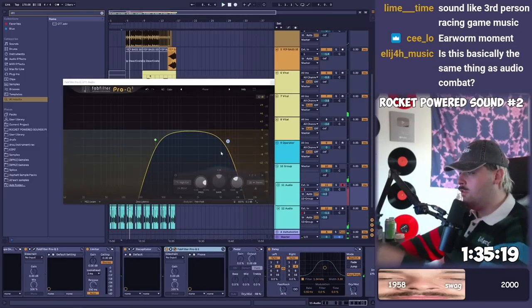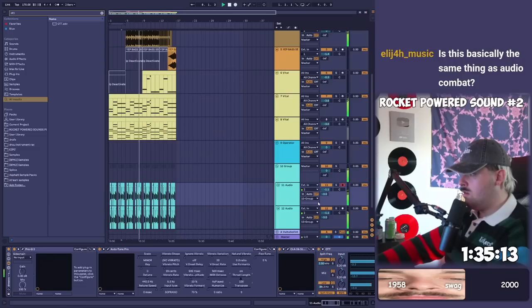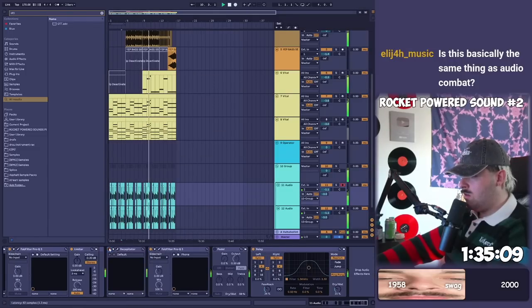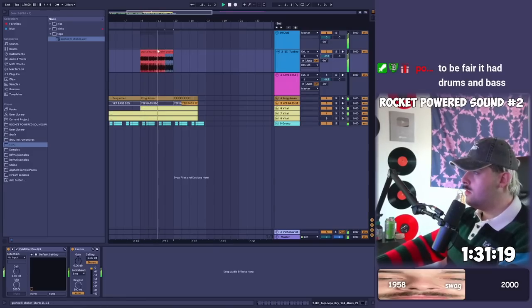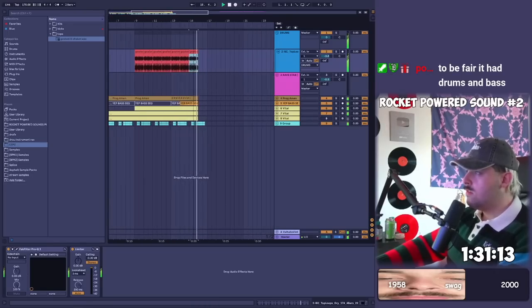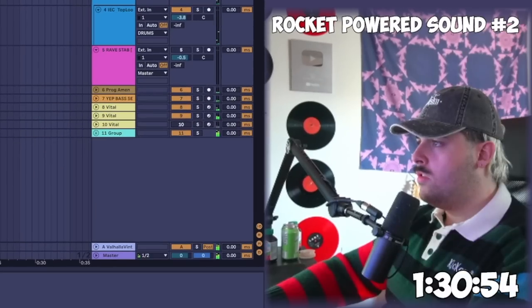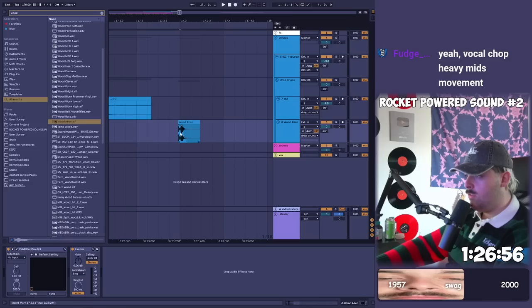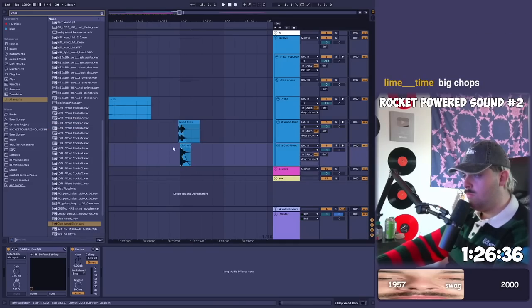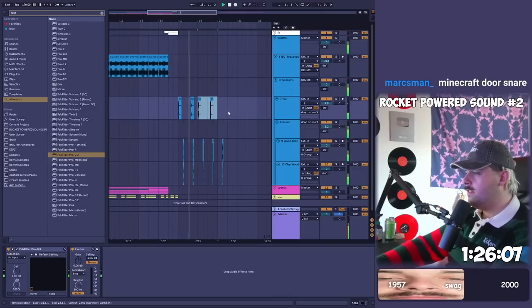All right, let's change up the high end here on this vocal chop. Way cleaner. Drums. Let's do that. Take some drums. Impact. Impaction, sweep. Yup. Kick. A little wooden snare. Ooh, imagine. Yeah, yo. Yeah.